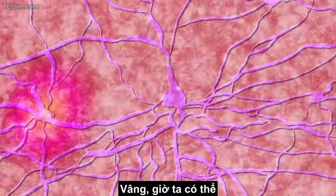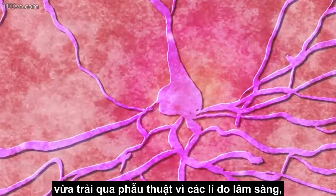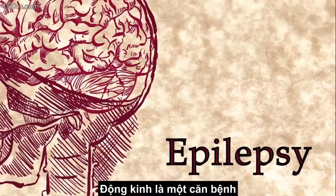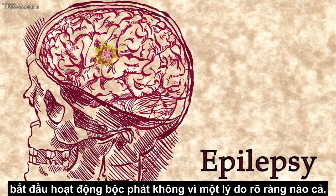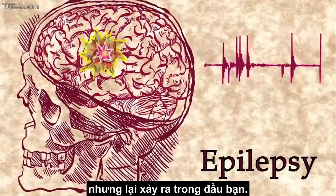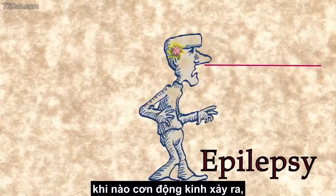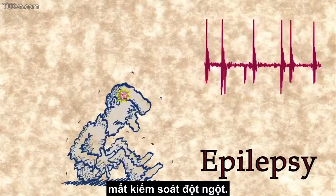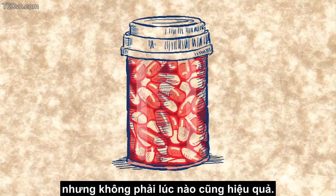Well, now we can, by looking at the brains of people who are already going through surgery for clinical reasons, like curing epilepsy. Epilepsy is a disease in which a faulty part of the brain starts working spontaneously for no apparent reason. It's like an earthquake, but inside your head. There is no way to know in advance when a seizure will occur, so the patients are always at risk of unexpectedly losing control.